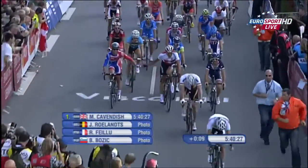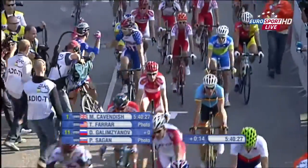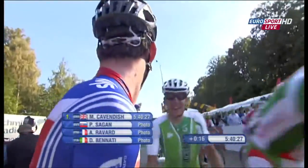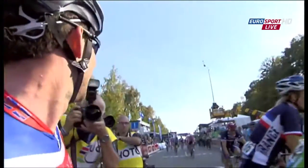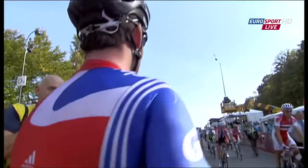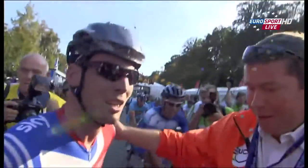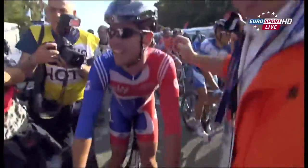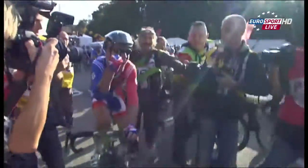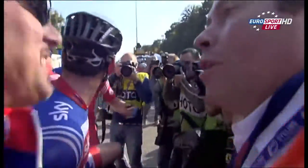Oh, Matt Goss hangs his head. Andre Greipel. The anger flying through it. Cavendish made it through that. He was so tight. His old roommate and friend Matt Brammeier, now riding for Ireland, congratulates him. There'll be nobody happier than Brammeier for this man here. The rest of the GB squad did a magnificent job. Ian Stannard, unbelievable. Ian Stannard should have been a boxer. He's pushed his way right the way through with this man. And Geraint Thomas on the wheel as well.